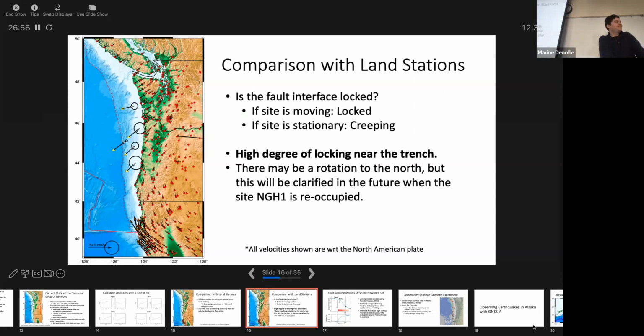About your geometry of the stations, I know you want to understand locking of the trench, but would there be any value to moving them closer to the coast, or do you have good enough station coverage at the coast? The short answer is yes, there's absolutely value in moving up on the shelf. There are a couple of reasons why we haven't done so yet and why we don't have any plans to do so in the immediate future.